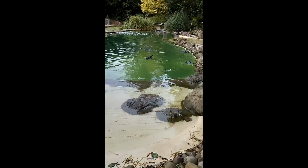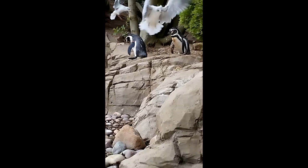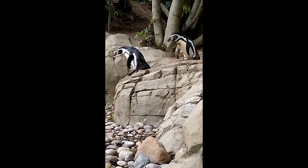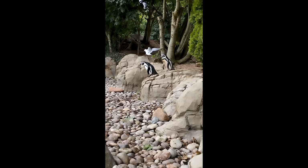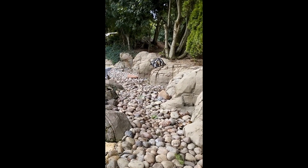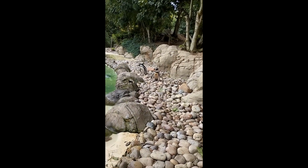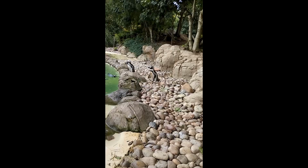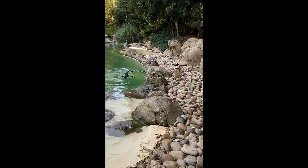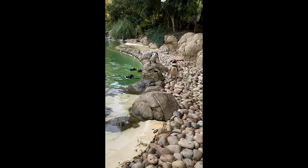My most favorite animal is the penguins, which is why I sat in the enclosure with them, but don't worry, they won't hurt you. It's because they know a visitor like me fed them. Two penguins are going for a swim like the other ones.